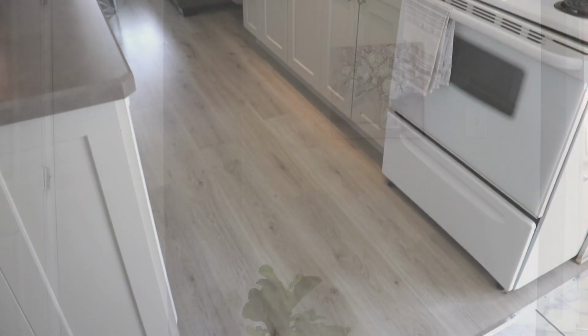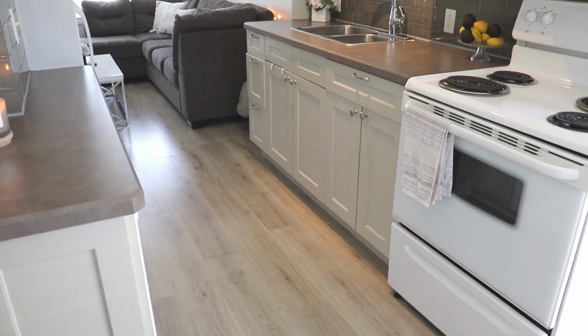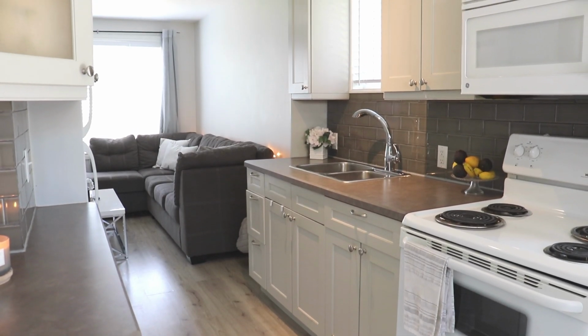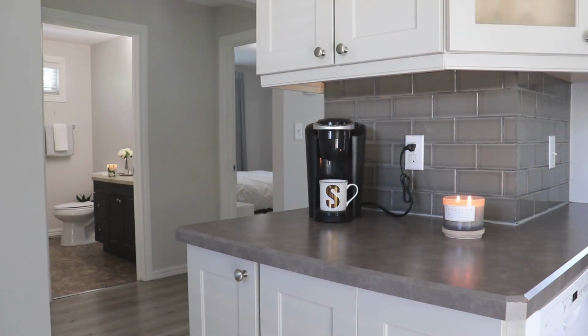So I still like to keep my kitchen countertops very clutter-free and clean. So I only have a few items sitting out. That's how I like it. I don't like when it's very busy or has utensils sitting out or anything like that. So I keep only the bare essentials as well as a couple of decorative items.